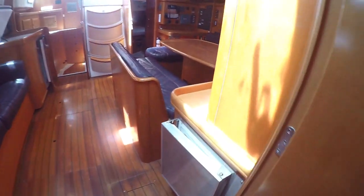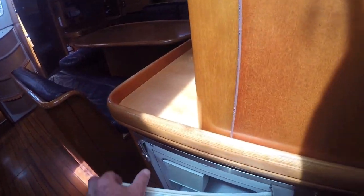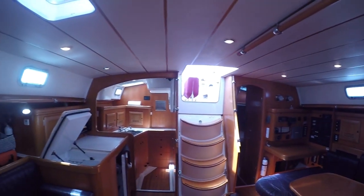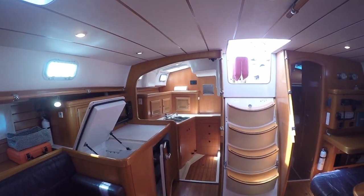And one feature I missed in the salon is an ice maker. So very convenient right by the bar. So just to give you a shot of the salon, and let's take a look at the engine.